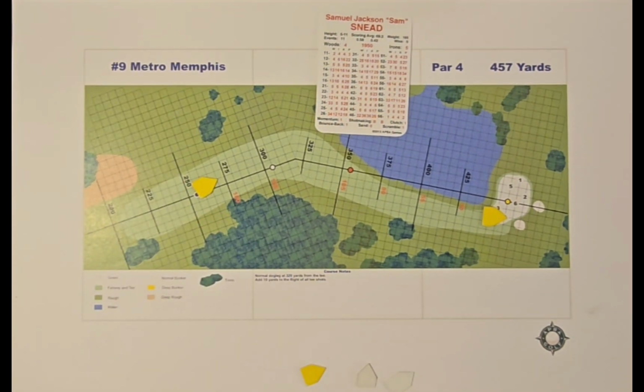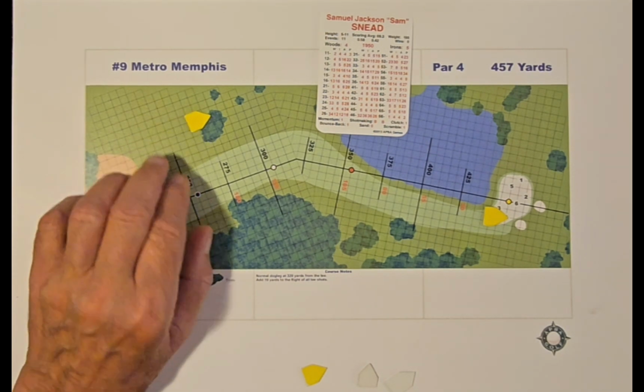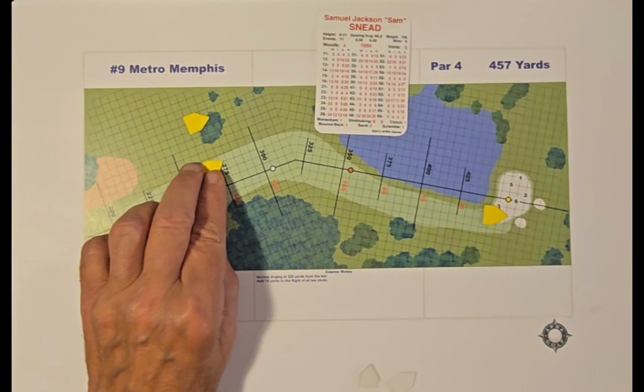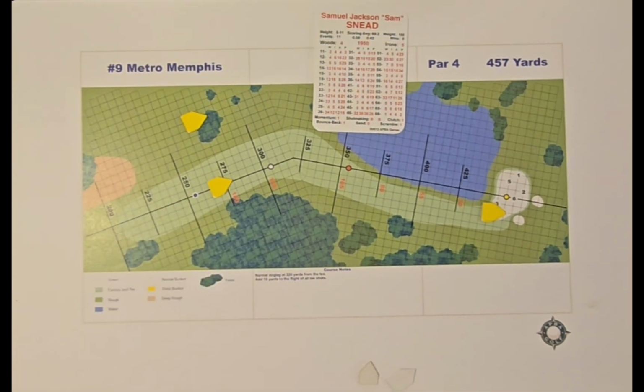And like I said, he was aiming 5 to the left. And then it went another 45 to the left: 10, 20, 30, 45. And it rolled up into the trees. And he was stymied in the trees. And he decided he was just going to hit it back to the center line. 10, 20, 30. Was aiming for 35, and then it being a +5, his second shot was right in the middle of the fairway.